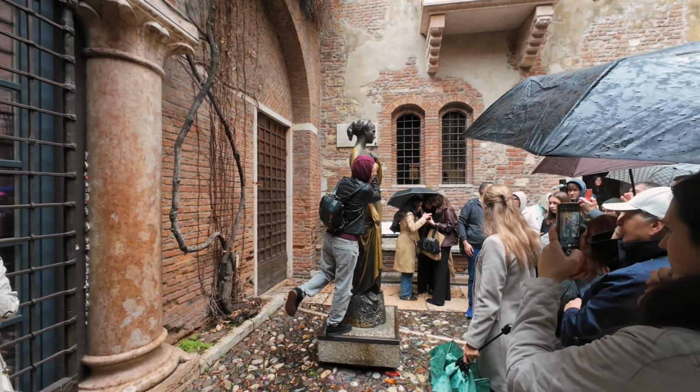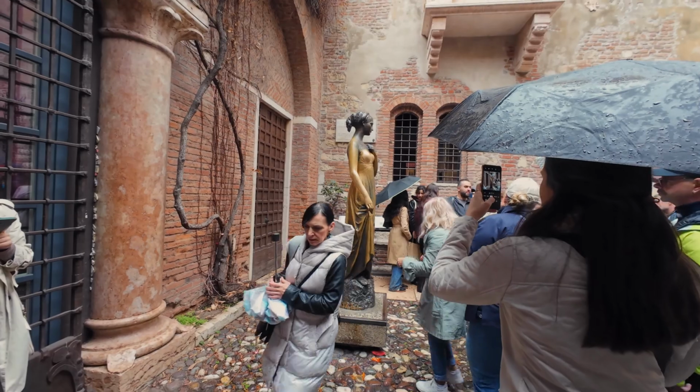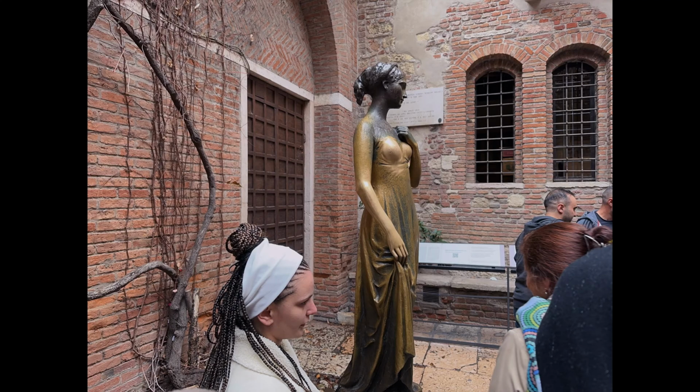We weren't bothered about getting a selfie. We were just visiting the location, so it wasn't an issue for us. Also, if you want to get a clear photograph of Juliet, you have to be very quick, because as you can see, there are limited gaps between people finishing the selfie and the next person jumping onto the statue. I managed to grab this quick picture.